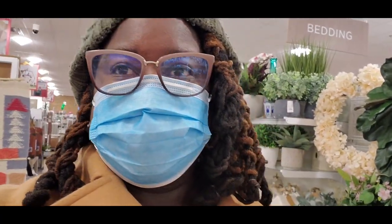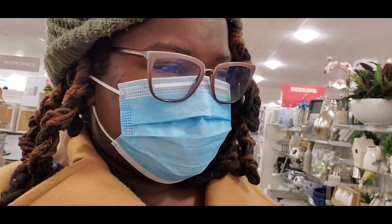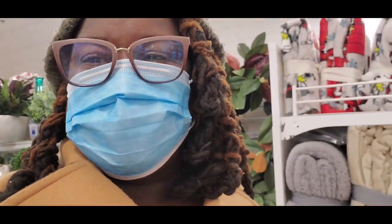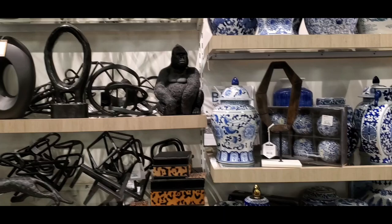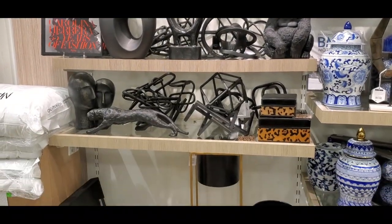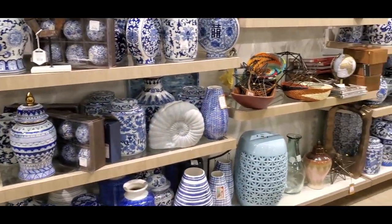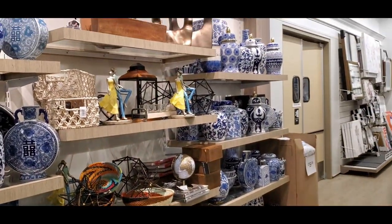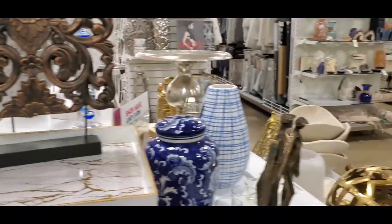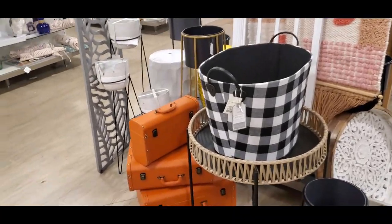But they have some other cute stuff here, guys. It's hopefully to get you in trouble. But look what I'm looking at, guys. Yeah. Do I need any of this? Absolutely not. But they look cute. Oh, look at the little luggage set.